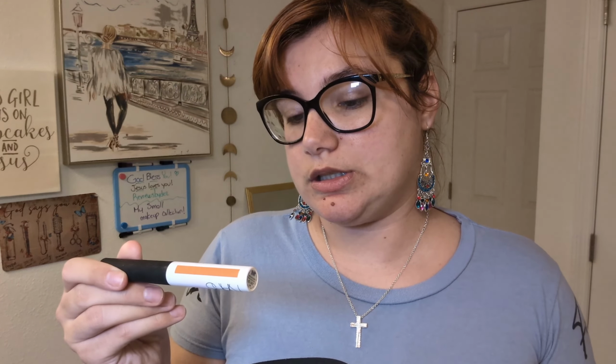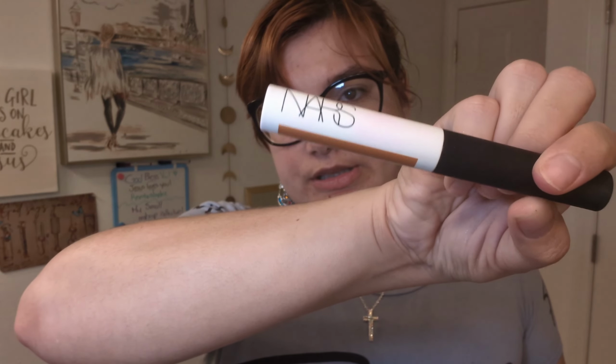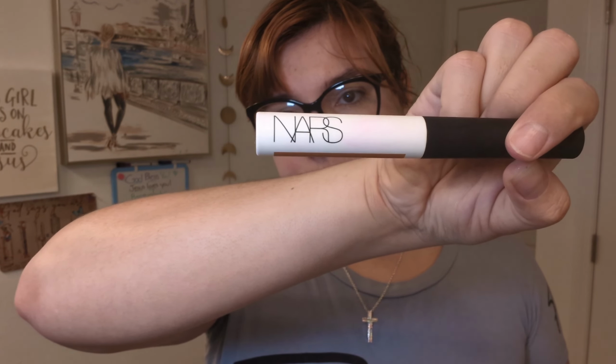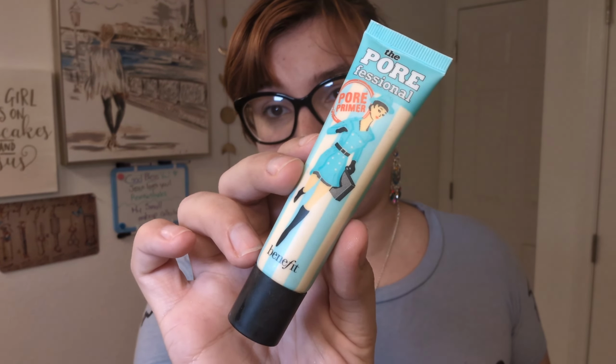Then I have this NARS Tinted Smudge Proof Eyeshadow Base. I use this whenever I do my eyes so it pops. Oh, another primer. And then we have this, the Pore Professional Pore Primer. I haven't used this yet, so as you guys can see, it looks brand new. I'm gonna put this with my primers.